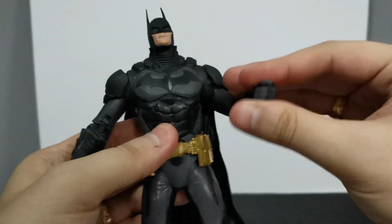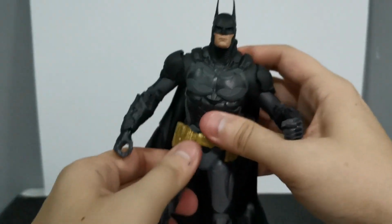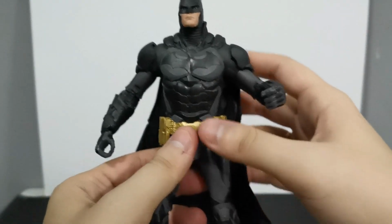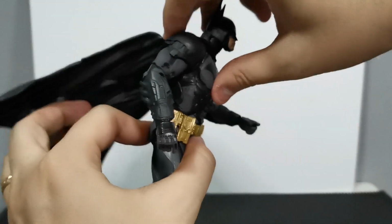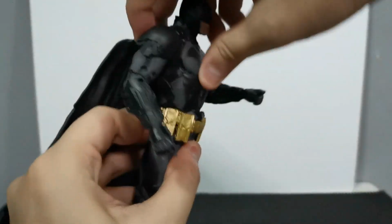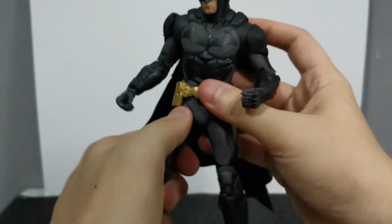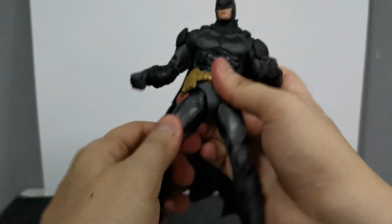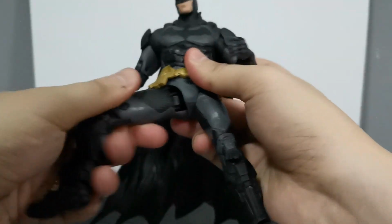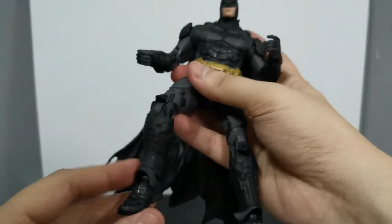The hand can rotate 360. Too bad the torso cannot bend, only the waist part, you can hear it, up and down. Next, the legs. The legs can bend up and down and can rotate a little, but I don't want to rotate too much, it might break.